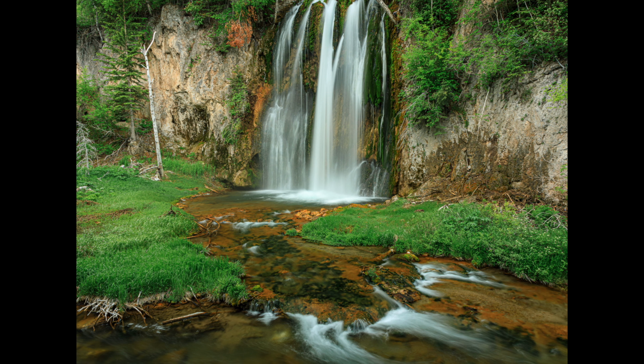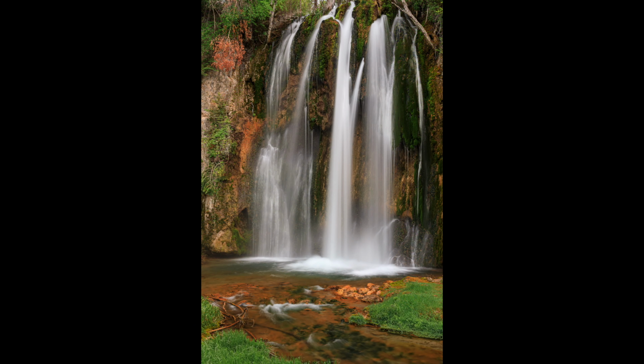So here are the photographs that Shawn was just talking about. He sent me both orientations, landscape and portrait as well. I really like this portrait one. It pulls you into the falls, gives you a great visual of what he was talking about.